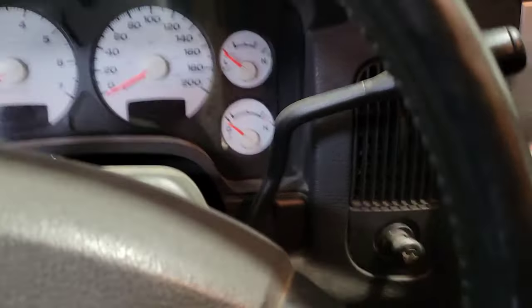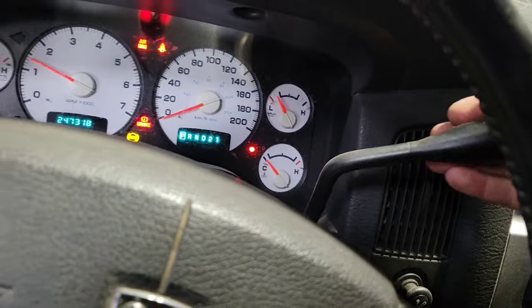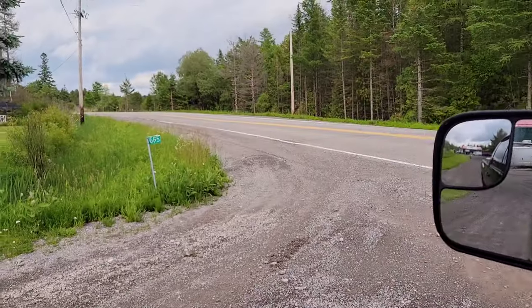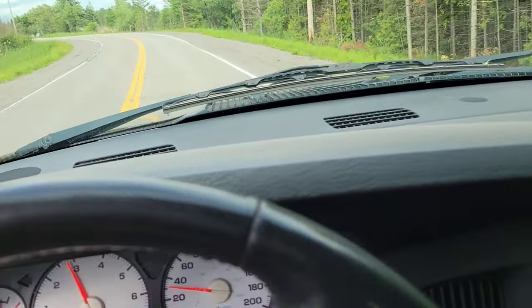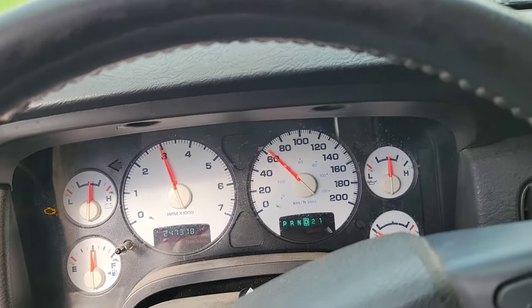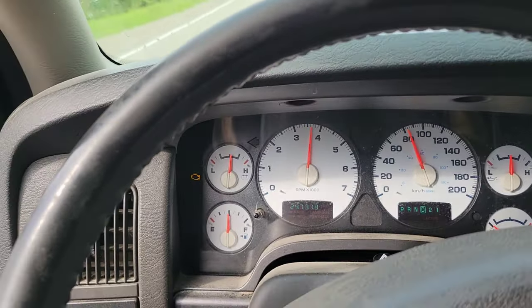So let's gripper and ripper. Whew. Whisper quiet. Let's go. Oh yeah, that's how you break her in. Engine light's on though. We never did look at that.